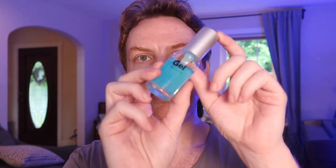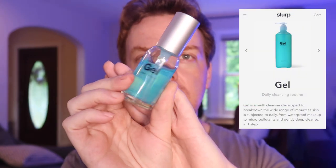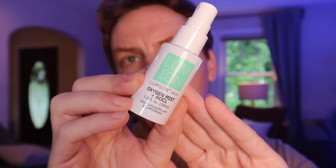Let's move on to the Tatcha Indigo Cleansing Balm. I did a little cleanse this morning of the gel from Slurp. This is a double cleanse in one. And then I did a little hypochlorous acid. This is not Mrs. Lumion Skin.